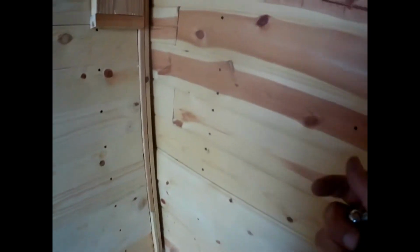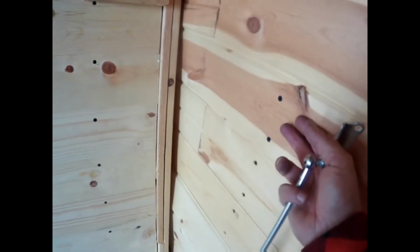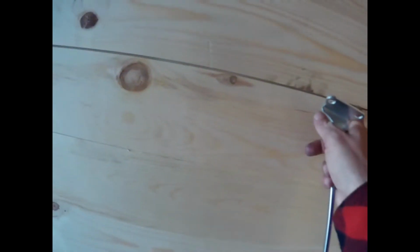Just got the siding that I used for here, but these aren't the notches. These are just the open-ended. You really can't find these notches anymore, and they were pretty tough to work with. But this definitely made it stable. Just made it heavy.